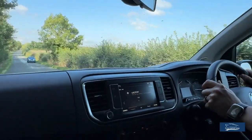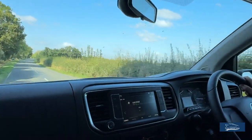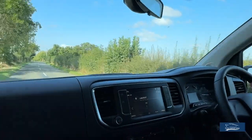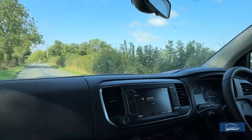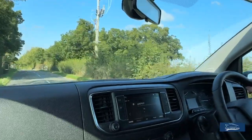It's in the nice sort of silver grey metallic, good looking van, very smart. Benefits from our PVS Sportline upgrades, which are the gloss black alloys, gloss black front splitter, side bars and rear spoiler. So it just finishes the look off very nicely indeed.